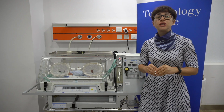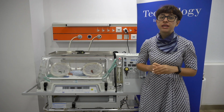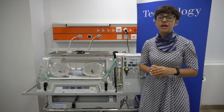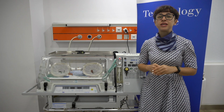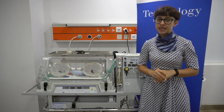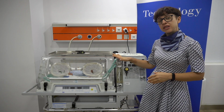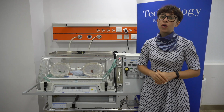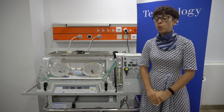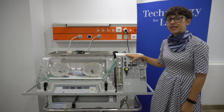So in today's module, we're going to talk about the cardiovascular system of the neonates and the preterm neonates. We're also going to address some of the challenges that are associated with prematurity in relation to the cardiovascular system. And as part of a hands-on demonstration, I'm going to talk about our Dräger Transport Incubator, TI500, with an integrated ventilator.